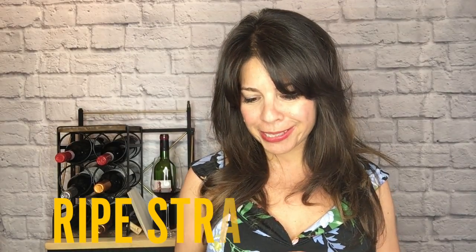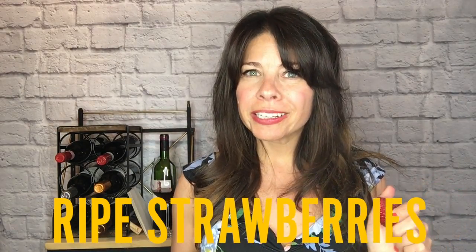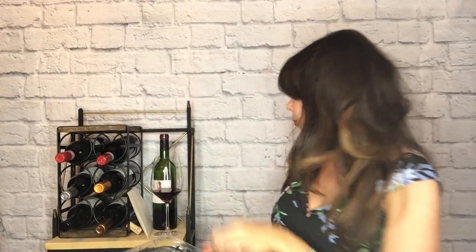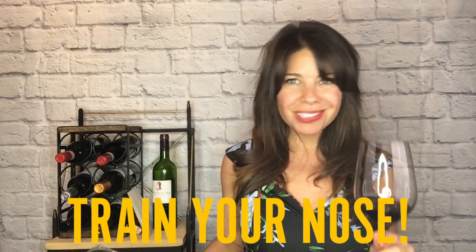Another scent note commonly found in the Listan Negro and in this Canary Island red is ripe strawberries. So how do we learn to recognize strawberries? We have to smell them and taste them on a regular basis until you lock it in. Now, I don't know how I found these ripe strawberries. It's some sort of weird miracle. But anyway, they are super juicy. Take a bite, smell one. And have a sniff. Sure enough, there's a little strawberry in there. You gotta train your nose.